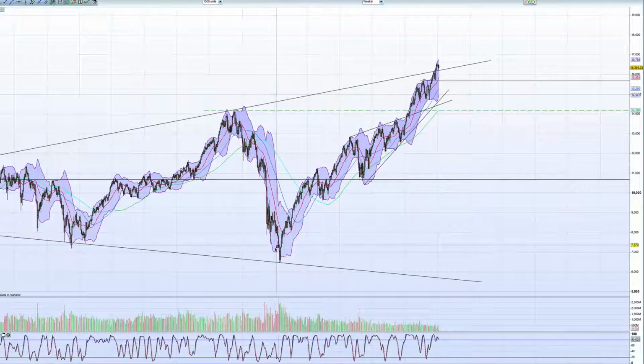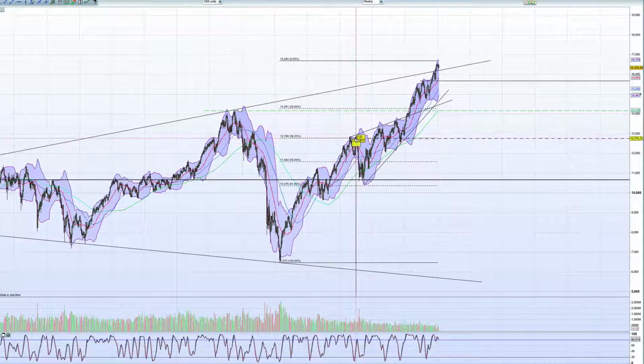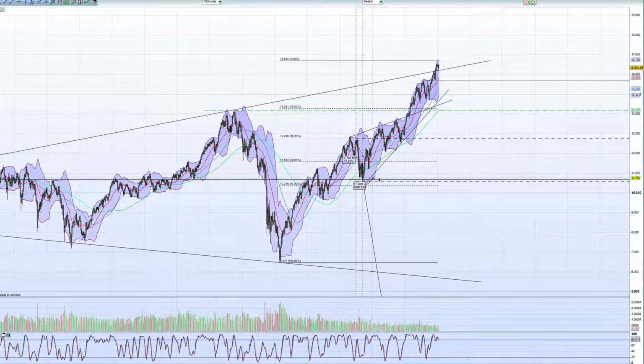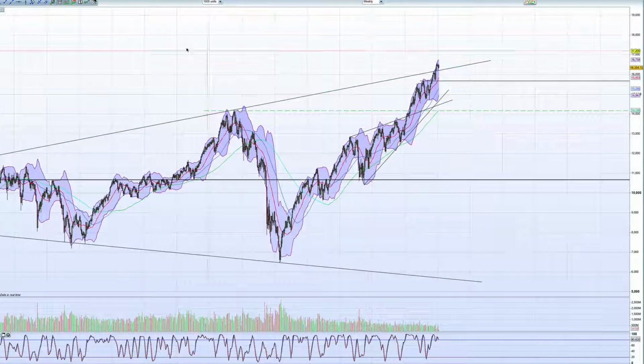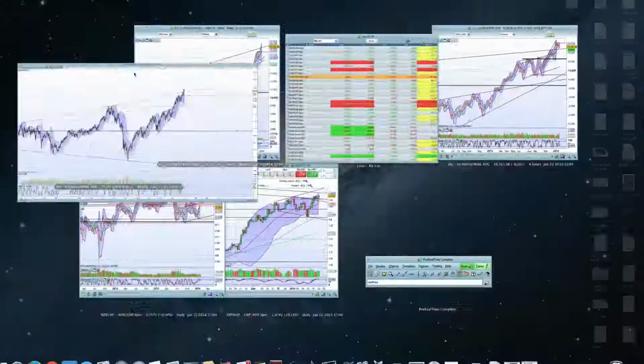This hasn't seen a correction since 2009. We did see a decent correction where we moved down 16%, but within a 3-year, 4-year span, you're getting a one-time 16% correction. I just don't think that's strong enough. I would like to see another correction here, but again, I just wanted to bring those good technical levels here for you guys.